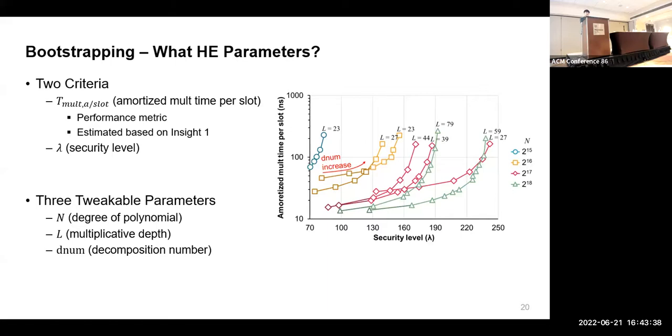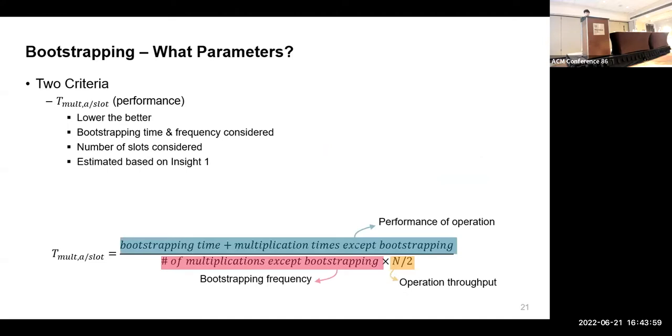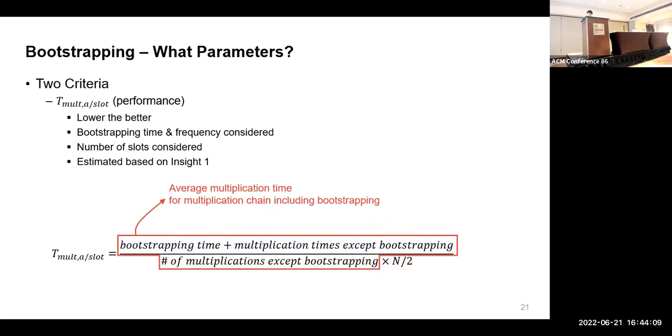Our goal here is to find the optimized HE parameter set among the best possible parameter space, as can be seen on the graph here. Now let's take a look at one by one. The first criterion is amortized mult time per slot, which indicates the performance of a certain parameter set. And this equation reflects the performance of operation, bootstrapping frequency, and operation throughput. So this is an average multiplication time for a multiplication chain, including bootstrapping, divided by the number of slots. Note that the bootstrapping and multiplication time here are estimated based on the first insight that the evaluation key load time is the performance limit.